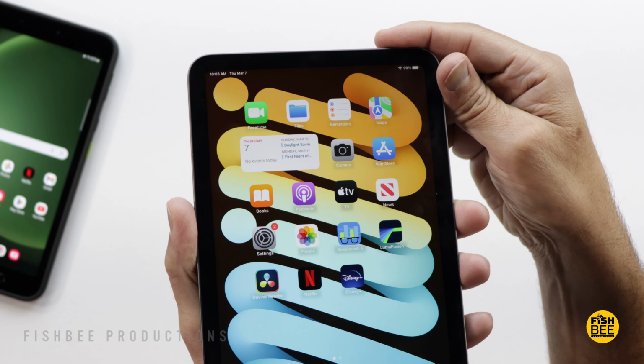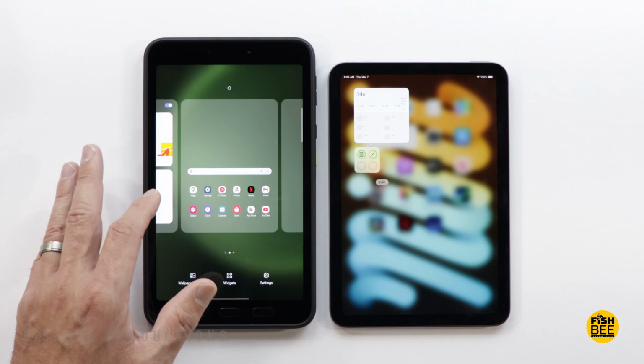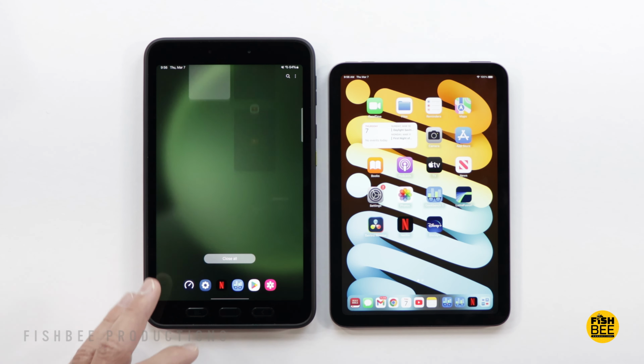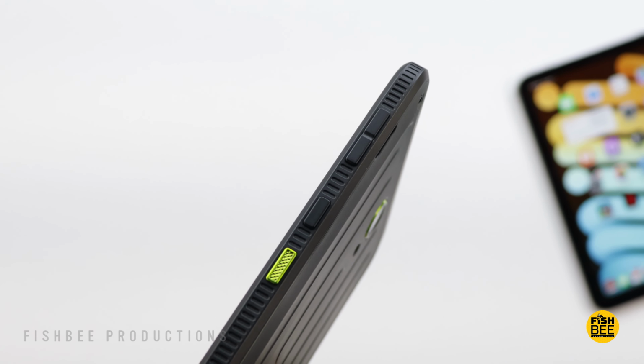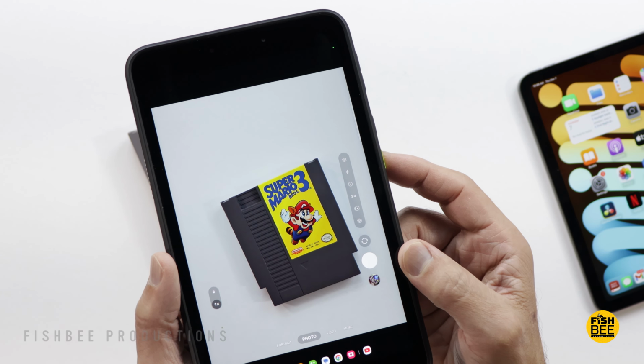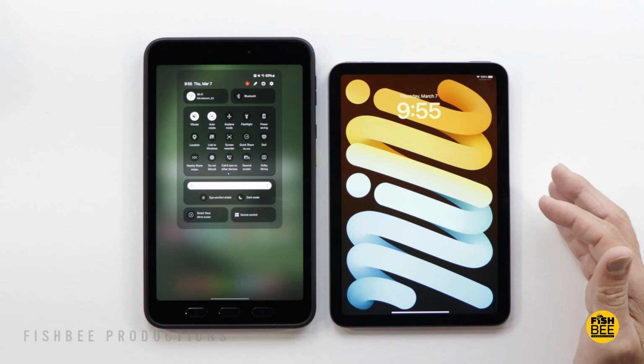The physical buttons are actually pretty nice to use on the Galaxy Tab, plus you can combine it with gesture navigation to sort of get the best of both worlds for Android. You also get an extra button on the side to use as an app shortcut for pretty much any app on the tablet. But software is definitely going to be a more personal preference than anything. To me, I like things about both.